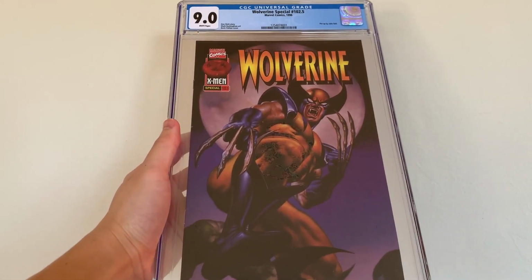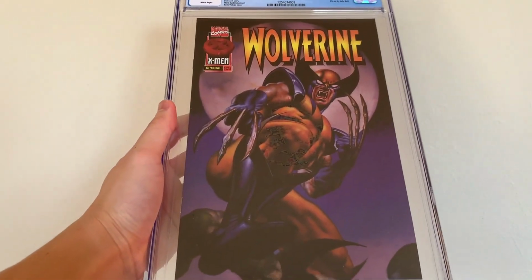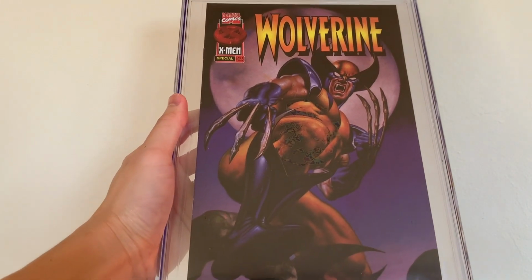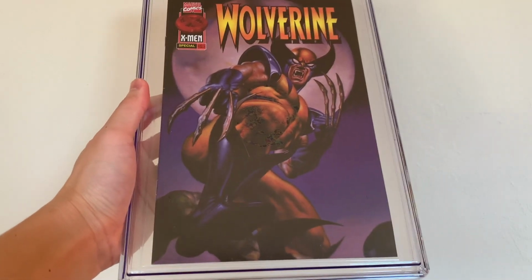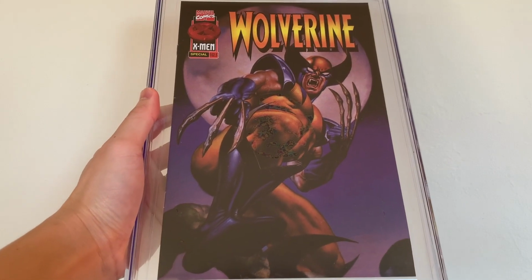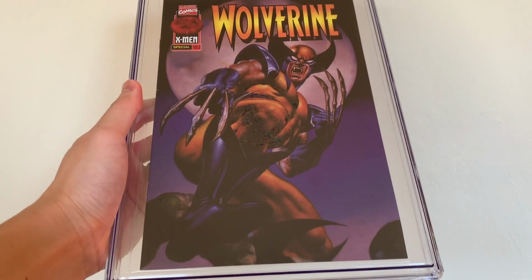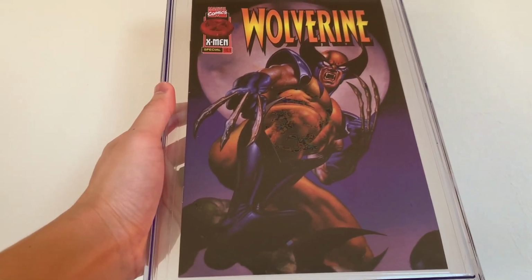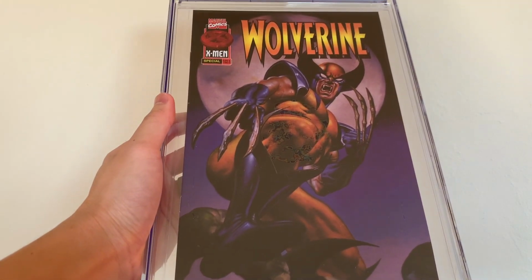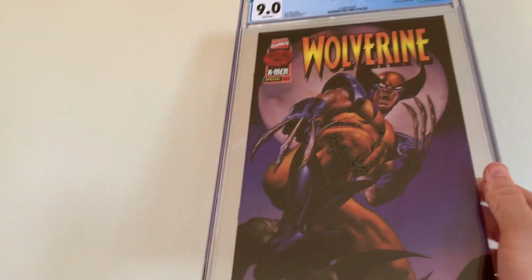All right, next up is Wolverine Special number 102.5. Sounds like a radio station, but it is not. I think this is a variant, but what makes this pretty sweet is that the cover is painted by Boris Vallejo. He is a pretty famous 90s painter, and you might know his wife as well, Julie Bell, and combined they are probably the most prolific Marvel artist couple ever. And this book for some reason is just really hard to find.